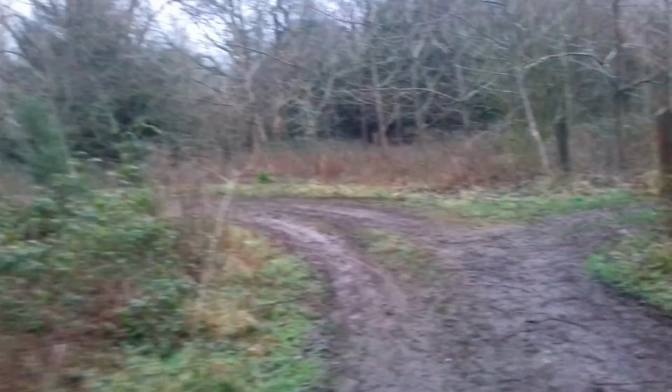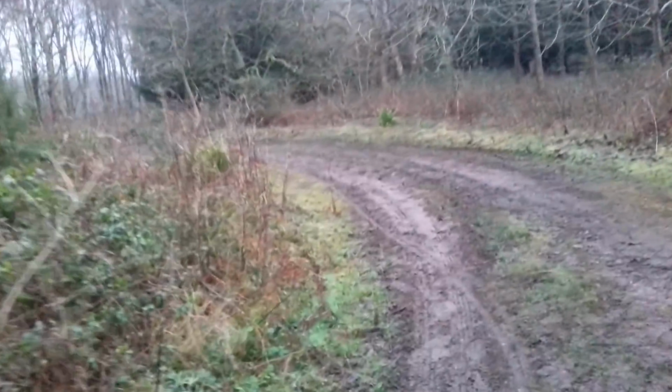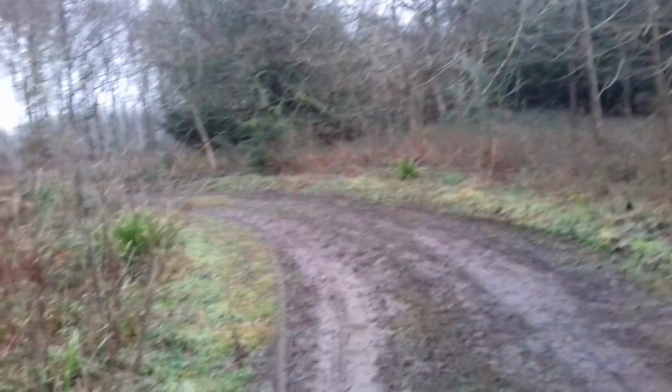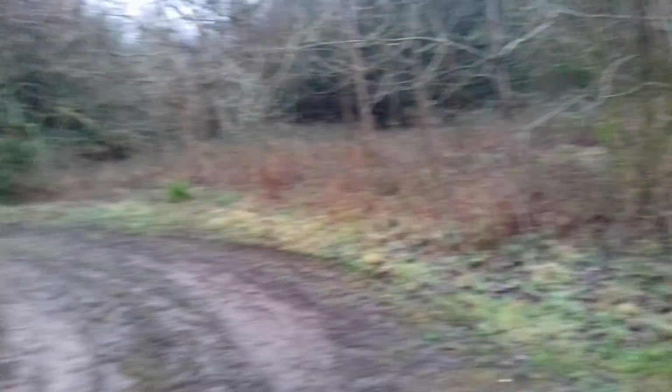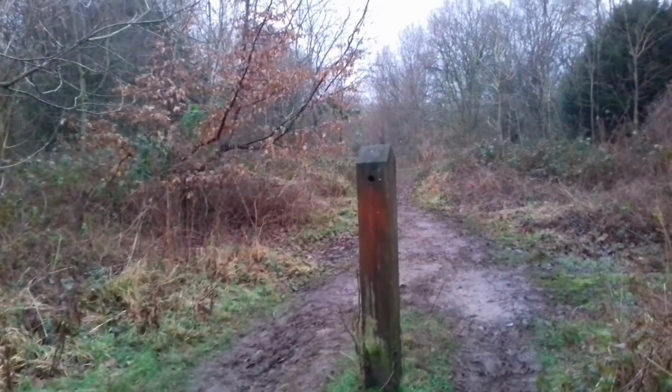Okay, it's about 4:30 now, so sunset is going to be any time soon. So I reckon I can probably walk till about 5 o'clock and then it's going to be dark. So I want to be confident in finding somewhere to camp.